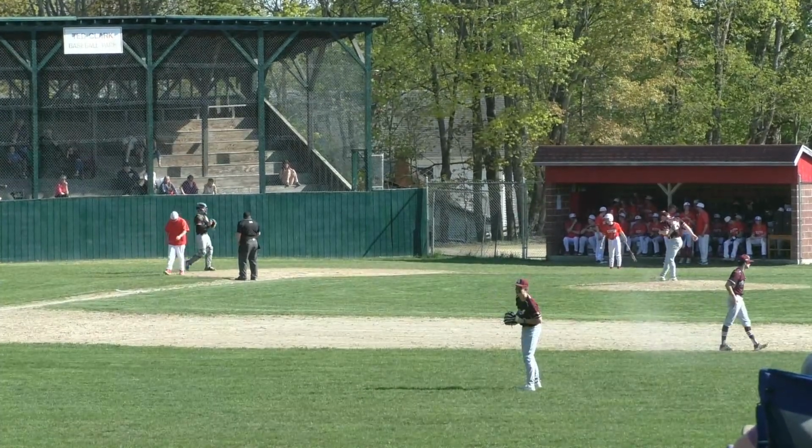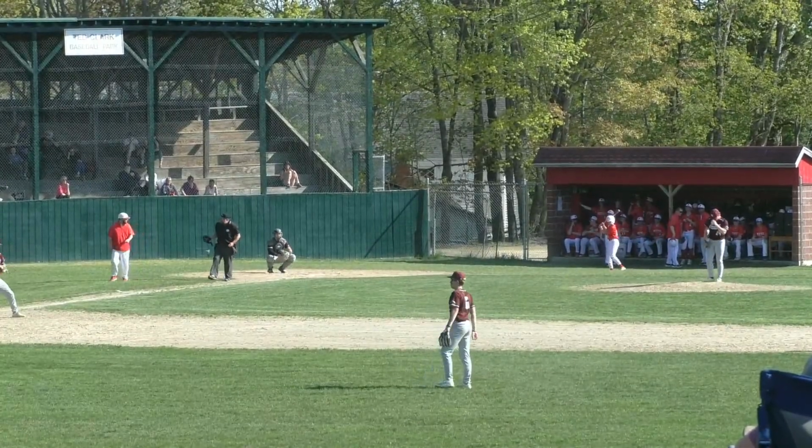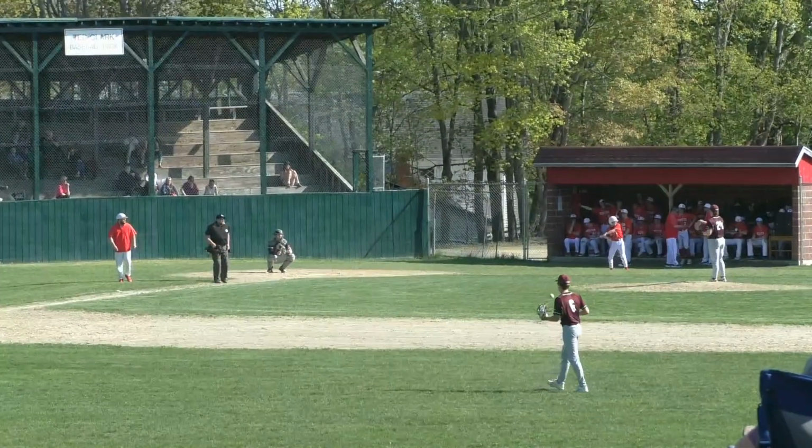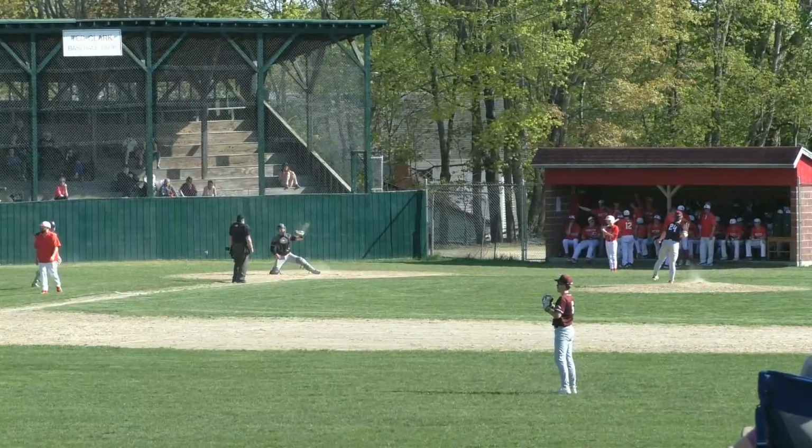Back here at Dexter, again, good job by Gaw working around that bases loaded jam, and you know, he gave up 3 walks, but he got the job done when he needed to, and kudos to him.